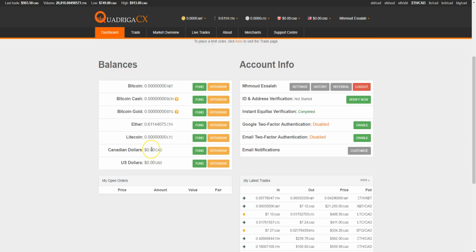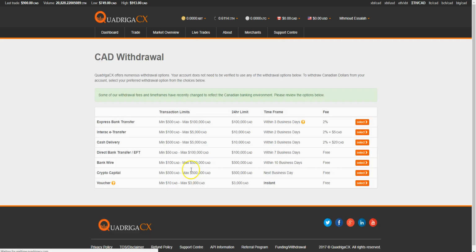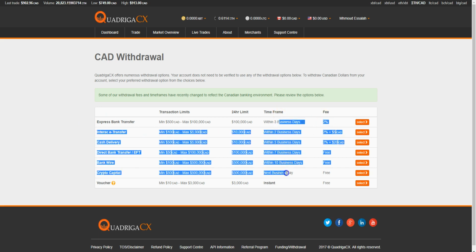How do I take it out now and spend it and buy a new Lamborghini? I can just do withdraw, and then here they give you options again, similar to how you fund your account. Express bank transfer, Interac e-transfer. They can deliver cash, apparently, and they have these different options. Keep in mind the fees as well, and the time frame as well.